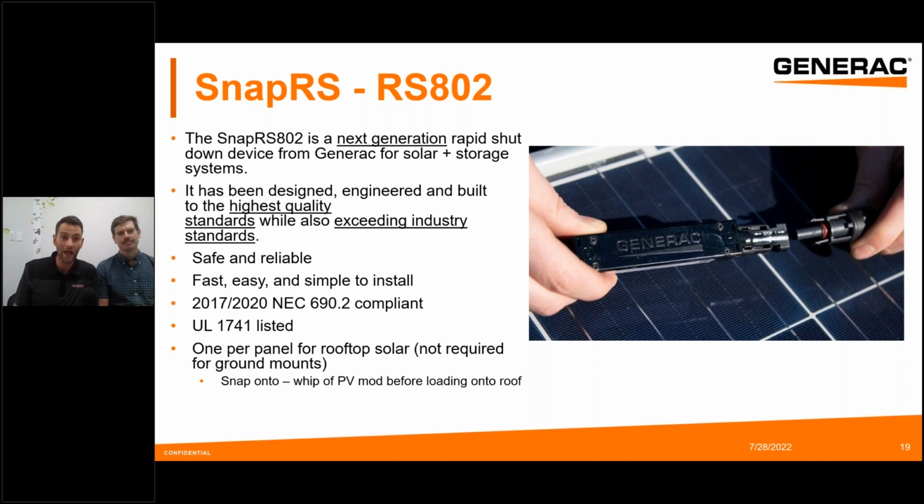And it took us a while to launch this device because we knew that we absolutely had to get this device correct this time. For those of you who haven't installed it, all you're going to do is click the SnapRS onto the negative whip of the PV module before you load it onto the roof. It literally just becomes an extension of the PV module's negative whip, and then the installers don't have to think about it.